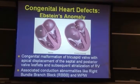Another very interesting congenital heart abnormality, specifically interesting to electrophysiologists, is Ebstein's anomaly. This is a congenital malformation of the tricuspid valve. So this is normal, this is abnormal, where you get apical displacement of the septal and posterior leaflets of the tricuspid valve, and so you get what we call atrialization of the right ventricle. So all this that should have been right ventricle now becomes right atrium. Ebstein's anomaly is particularly interesting for electrophysiologists because they have all sorts of EP abnormalities. They often have WPW, often have right bundle branch blocks, often have multiple pathways.